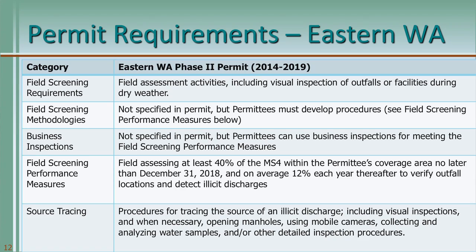So next we're going to touch on the permit requirements for Eastern Washington. Starting off with field screening requirements, you have a requirement for field assessment activities, including visual inspections of outfalls or facilities during dry weather. Field screening methodologies are not specified in the permit, but permittees must develop procedures. So you can take a look at the field screening performance measures below. This manual will be useful for Eastern Washington permittees because you can take a look at the methodologies that are in there and pick the ones that work the best for you.